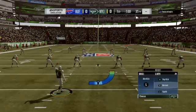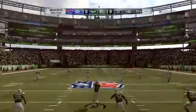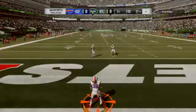and the New York Jets. The NFL season has hit high gear, and off we go in Week 11 on EA Sports.